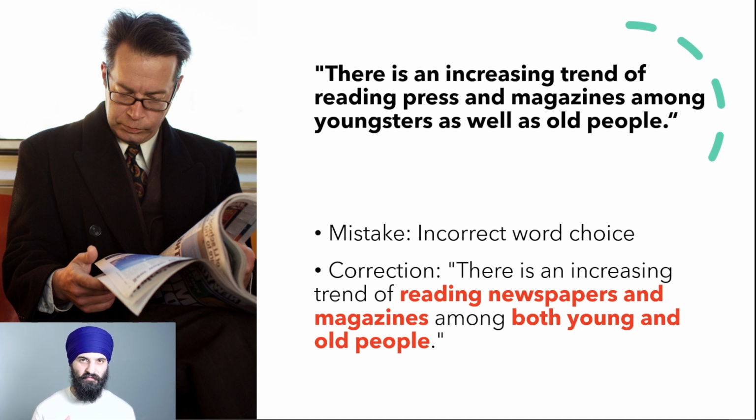So you see what the difference there is? So make sure it's there. "Among both young and old people." So instead of saying among youngsters as well as old people, you should say among both young and old people. It just simplifies it, and of course it makes a lot more sense. So some mistakes there that were made, something to work on, I guess.